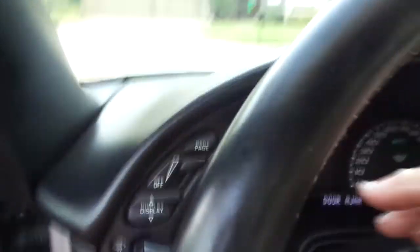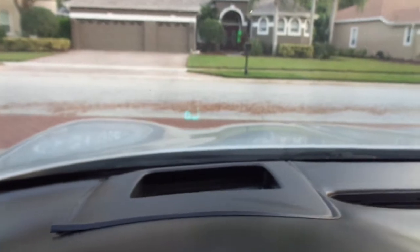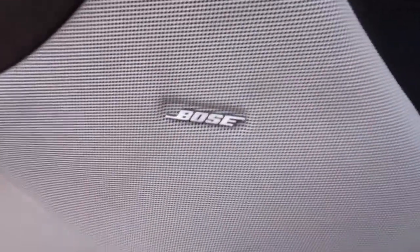Let me go ahead and turn this off. All your gauges work good. It has your heads-up display. Cold ice, cold air. All the stickers are on everything. Has two keys, one key fob, Bose stereo systems running through the Pioneer system, running through the Bose speakers, which are great. Let me show you the back of it.